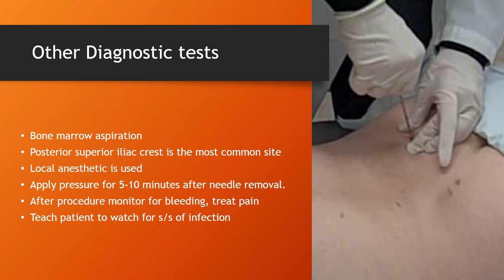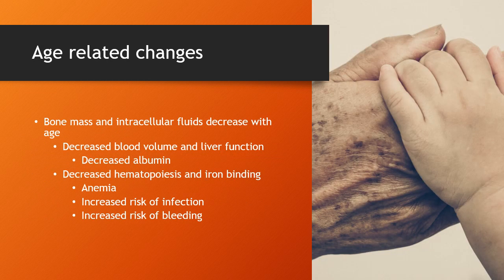For patient teaching, we want to teach them to watch for signs and symptoms of infection, but also to monitor every 2 hours for 24 hours to watch for bleeding and bruising, and avoid activities that could result in trauma for at least 48 hours, 2 days.